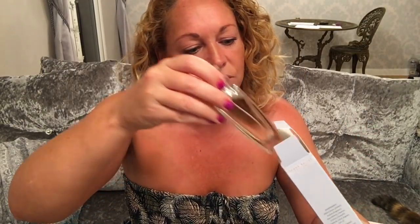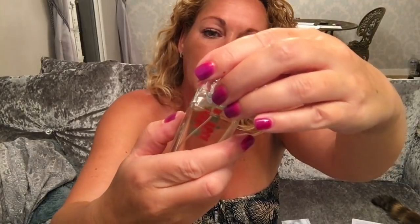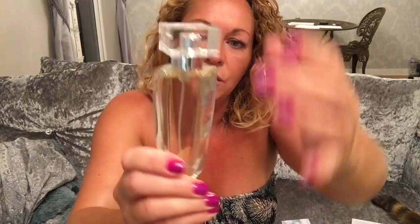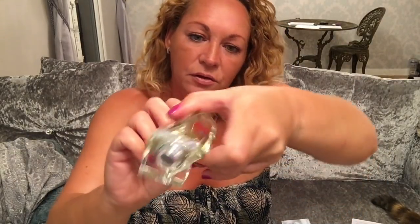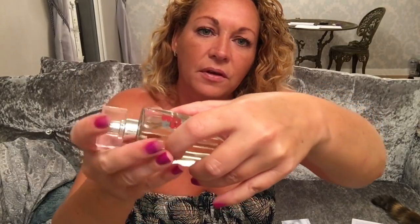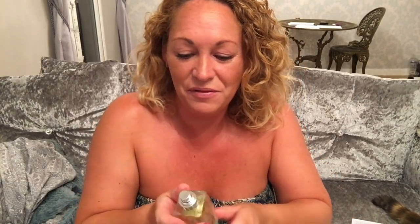So the perfume is going to come out. Here we are. And there is the bottle. So very, very simple and elegant. Just Me Too twice there. And then on the bottom, Nan Bailey Parfums, Berlin, Germany, 50 mils EDP. Now I've not smelt this in a little while because my sample was running out and I didn't want to use the last of it because I love it so much. So I'm so excited now that I've got my full bottle.